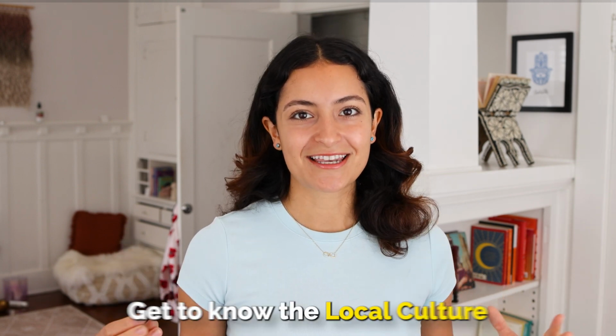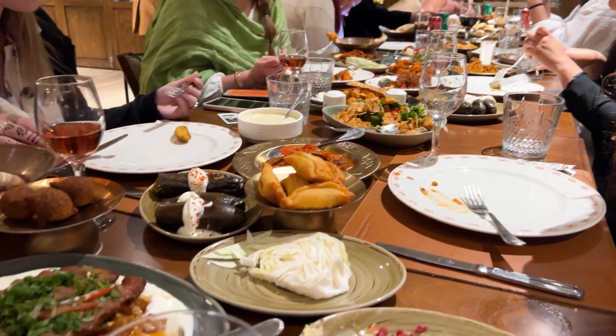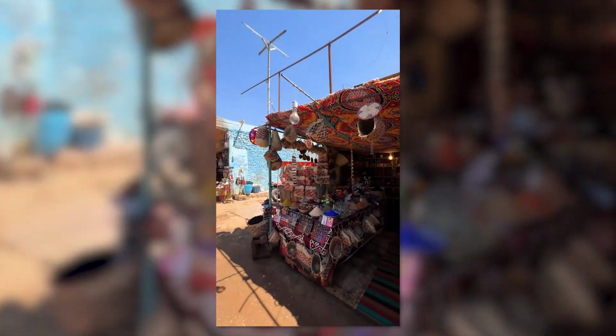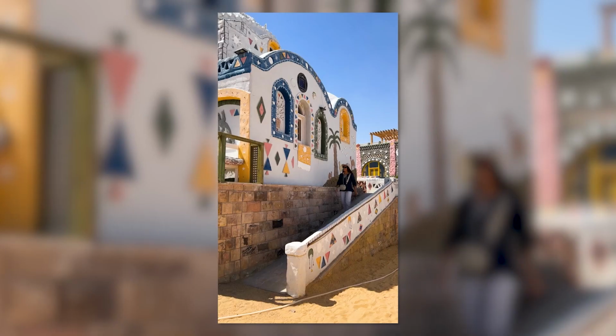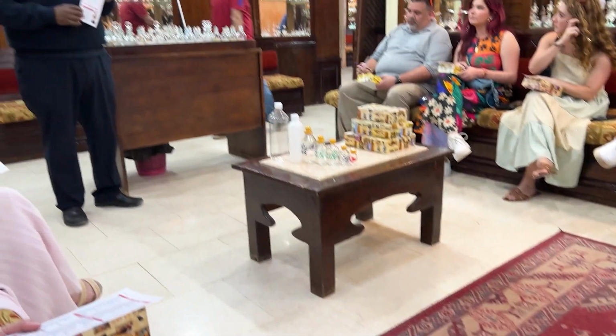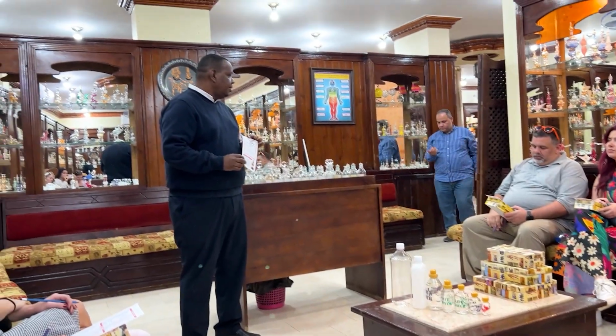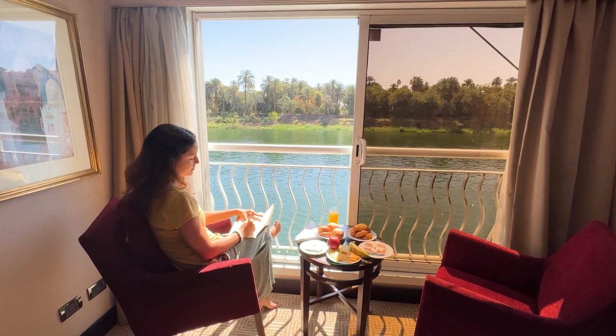But I strongly recommend building in time for getting to know the local culture when you travel. So that's going to local restaurants, going to small boutiques that are family owned, and really trying to learn about the local culture when you travel. By immersing in the local culture, you'll gain a deeper appreciation for the places that you travel to, and honestly really feel like you're a local in that place. It is really special, and I strongly recommend this.